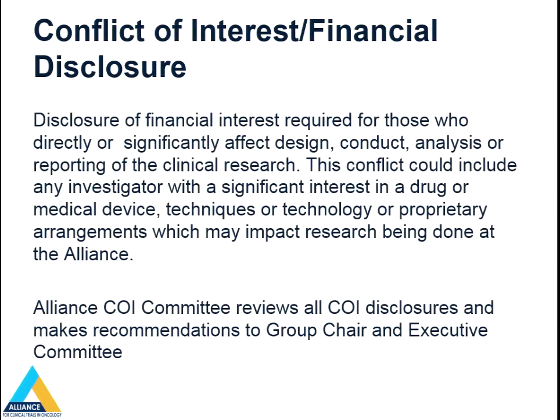The disclosure for conflict of interest is required for those who directly or significantly affect the design, conduct, analysis, or reporting of clinical research. That means the investigators, the study chairs, and any of our committee leadership would be required to submit a COI form to us. This COI form is an Alliance-specific COI form. It is separate from the financial disclosure form that you would submit to CTEP, which are 1572. The disclosures are reviewed by the Alliance COI committee, and that COI committee then reports to the group chair and the executive committee with recommendations regarding potential COIs.